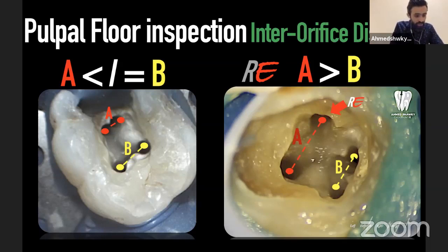Another question, can you please elaborate? Metapex or Metapaste? I prefer Metapex. This is a personal preference. I do not say that it's evidence-based, it's a clinical preference. You can use calcium hydroxide from any brand and with any combination, as long as it's non-setting, because setting calcium hydroxide is very problematic during removal.